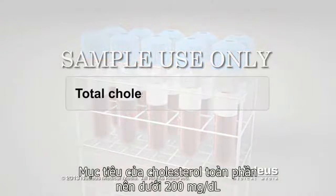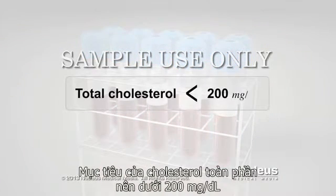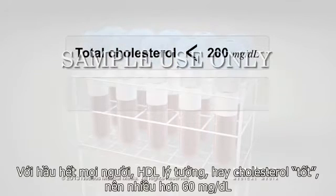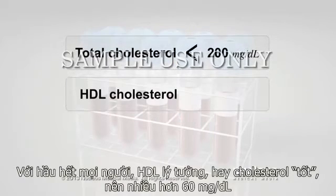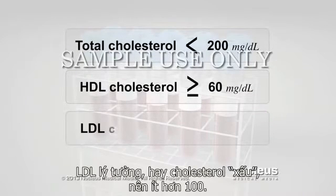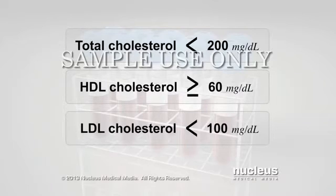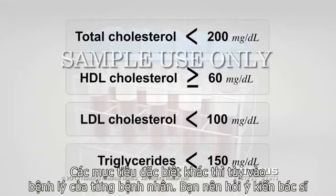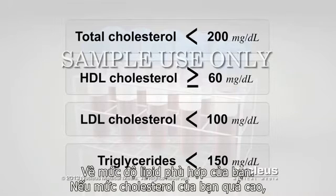The total cholesterol goal should be less than 200 milligrams per deciliter. For most people, an ideal HDL, or good cholesterol, should be 60 or higher. An ideal LDL, or bad cholesterol, should be less than 100. And fasting triglycerides should be less than 150. Your specific goals may vary depending on your health situation. Ask your doctor what your lipid goals should be.